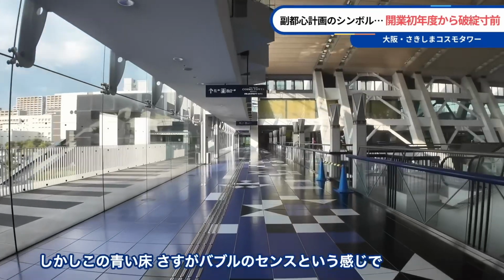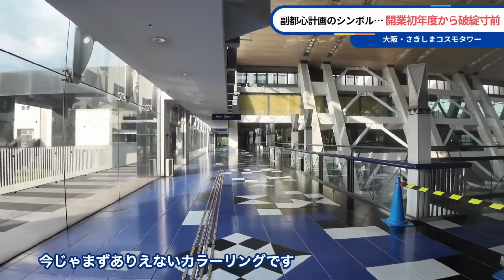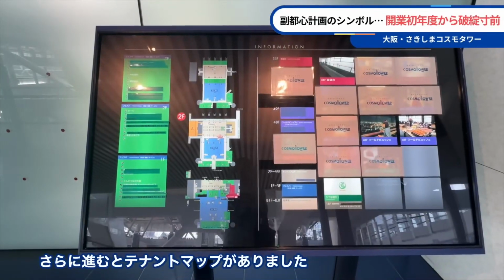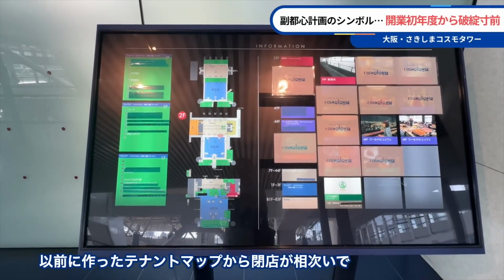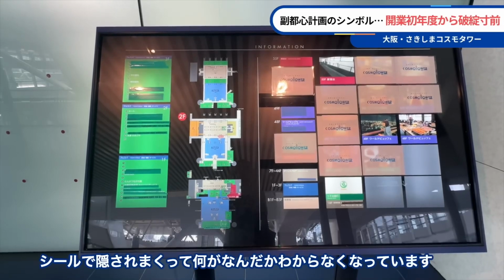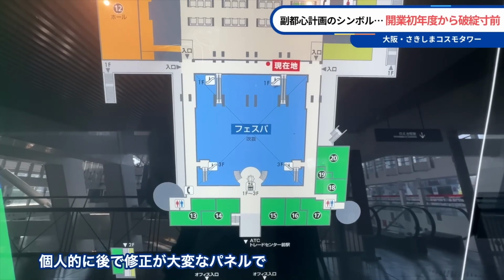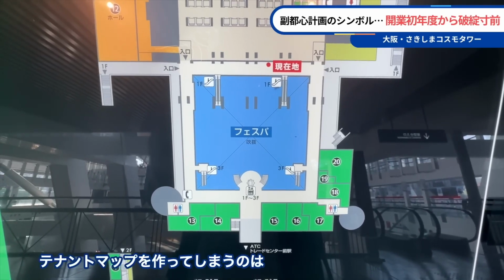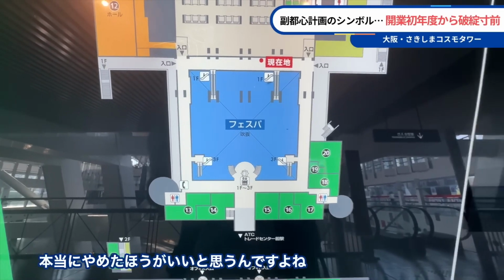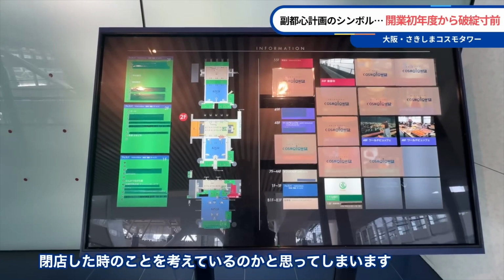However, this blue floor has a sense of bubble, and it's a coloring that you wouldn't expect now. As you go further, there was a tenant map that was made before. With the stores closing one after another, they are covered with seals and you can't tell what is what. Personally, it's a lot of trouble to correct it later. I really think it's best not to create a tenant map on the panel. I wonder if they consider what happens when the tenants listed on the panel close down.